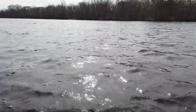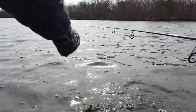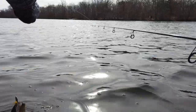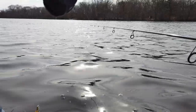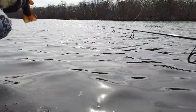He's a fatty. Fatty. Fatty. Look at this fatty. Whoa. This guy's a monster. Holy cow. Is that a trout? Yeah. It's a monster. Oh, that's beautiful. Good job. Thank you.